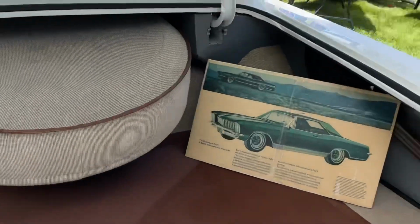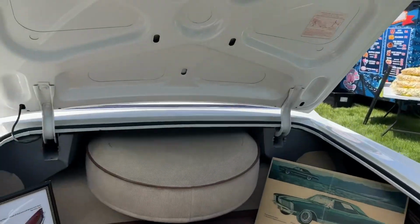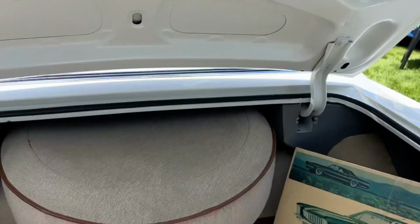Jesus. Look at this, guys. Got that motor in it, too. Look how clean this car is. How long have you had it? 18 years. Woo! Hey, you had it for a while. That's what's up. It's gorgeous, man. Look, guys. Look. See it? Jacking instructions. Come on now.